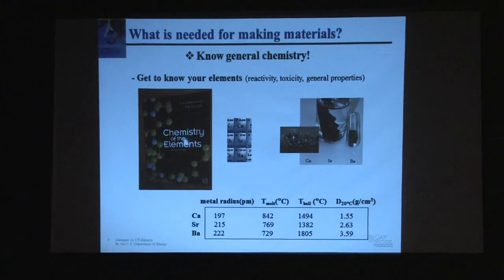So great and wonderful. So what else is needed for making materials? You need to know your general chemistry, right? So you need to know your elements, reactivity, toxicity, general properties. For example, I'm showing calcium, strontium, barium here. As we mentioned, they're very reactive in air. So they have to be sealed in glass. In fact, when we buy them, that's what they come in. They're either embedded in some sort of oil, like kerosene, to avoid oxidation, or they're completely sealed in a glass, okay, so they're in a vacuum. So they're highly reactive. You have to know how to open and actually use these elements, right?